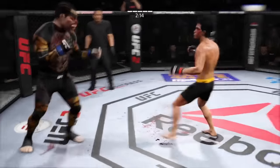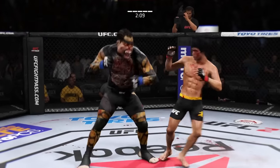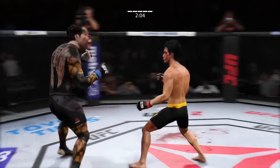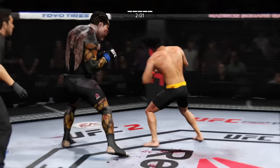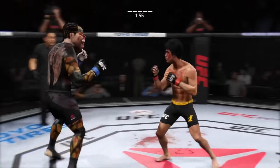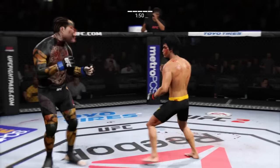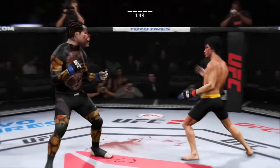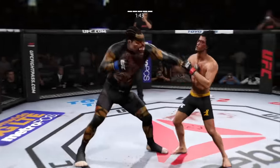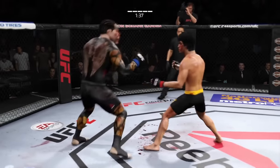Oh, that head kick landed. Strong jab. Under 2 minutes remain in this fight. Good job controlling the center of the octagon. Absolutely, Mike. Both fighters look completely drained at this point in the fight. Nice job with the roundhouse.